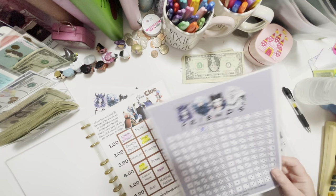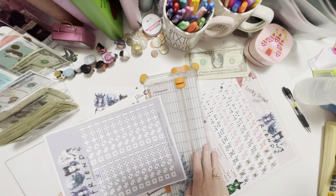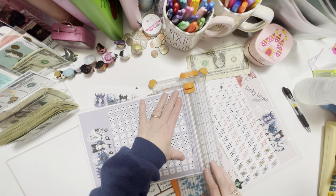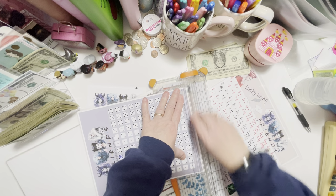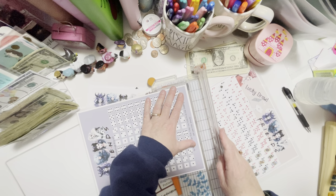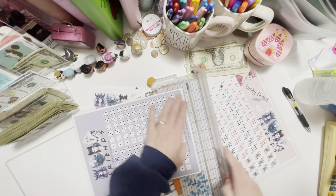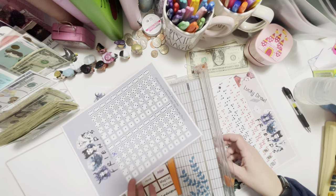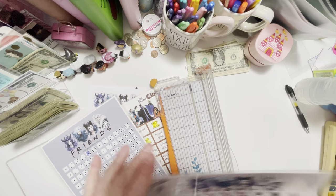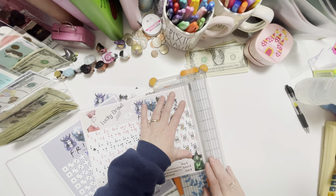I don't think, let's see, we trimmed this. I'm talking and I'm not telling you what I'm doing, but on the last villain night, I had created some new savings challenges for villains, and I had never actually put them in the book. And so I wanted to do that.